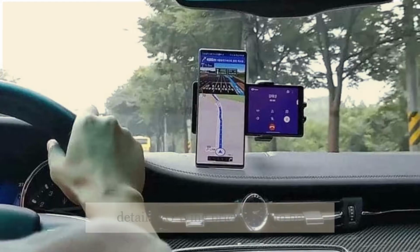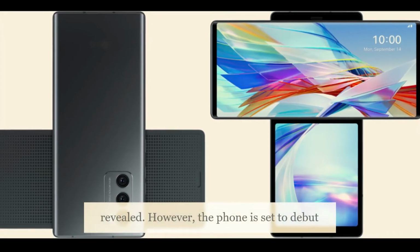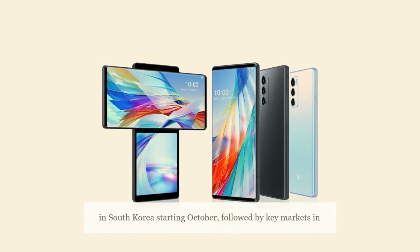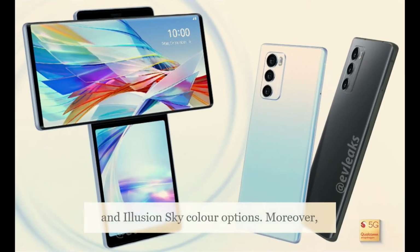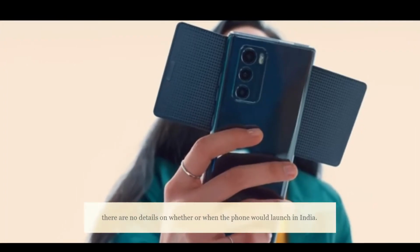LG Wing availability details. LG Wing price is yet to be revealed. However, the phone is set to debut in South Korea starting October, followed by key markets in North America and Europe. It will be offered in Aurora Gray and Illusion Sky color options. Moreover, there are no details on whether or when the phone would launch in India.